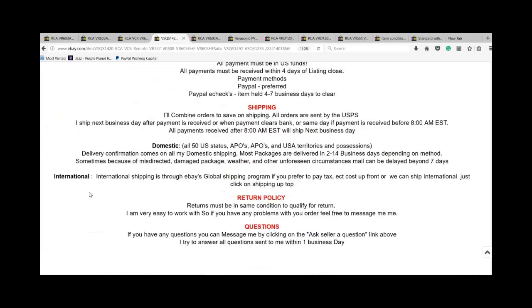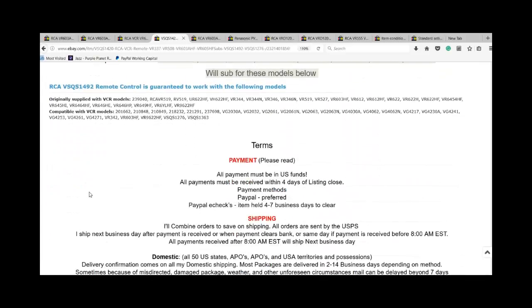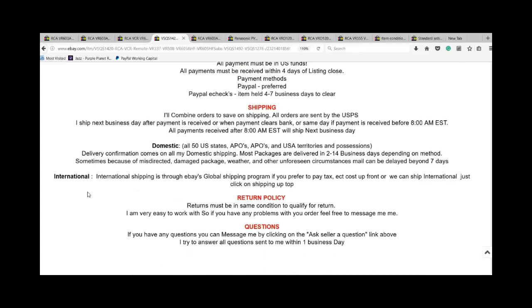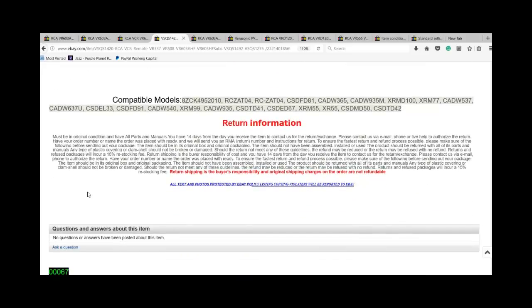Guess how much of this I read? None. None. As soon as I see this much clutter, this much unnecessary information, I move away from these. Look at all this tiny print, this fine print for the returns.